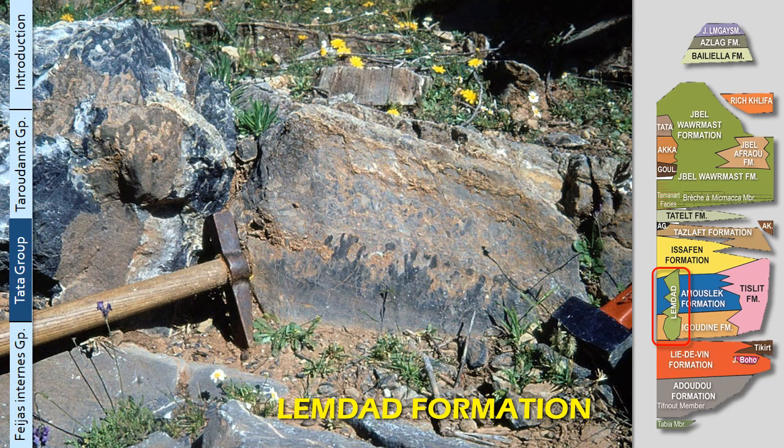Stromatolites are also known from limestone beds near the base of the formation. Particularly characteristic are columnar stromatolites as developed here.